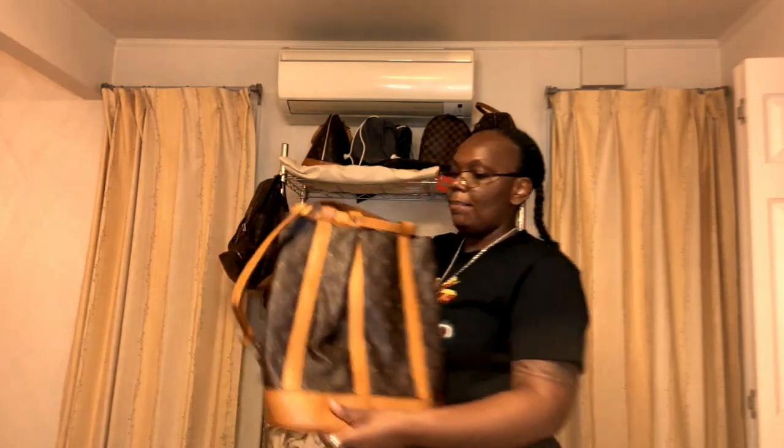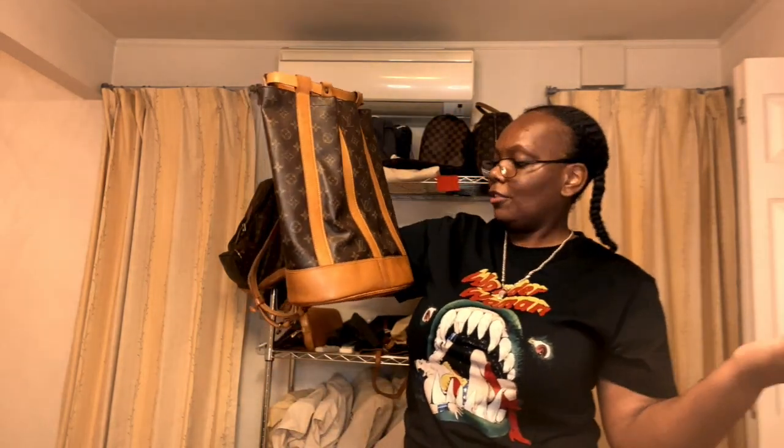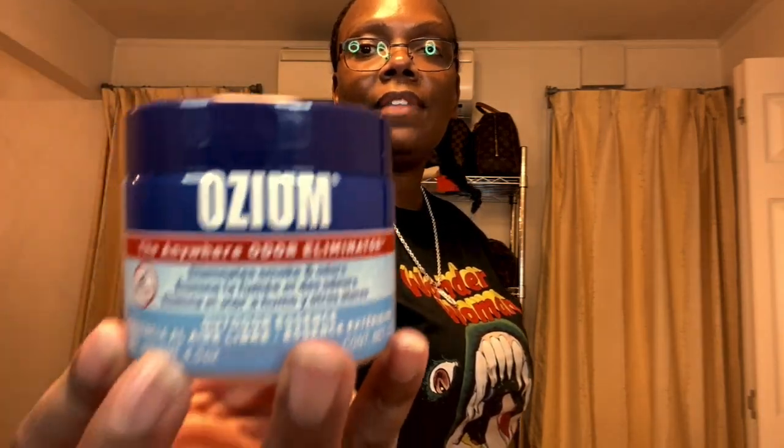So this is my PM Randonnée. As you guys know, I have both the PM and the GM. This is my PM. I have not gotten the leather replaced because this thing doesn't need the leather replaced. It's pretty clutch. Something I said I was going to show you guys is I use these in order to get rid of the odors inside of my bags that I buy secondhand. Really comes in clutch. It's been amazing the entire time.